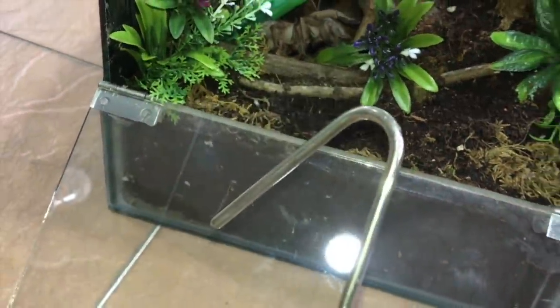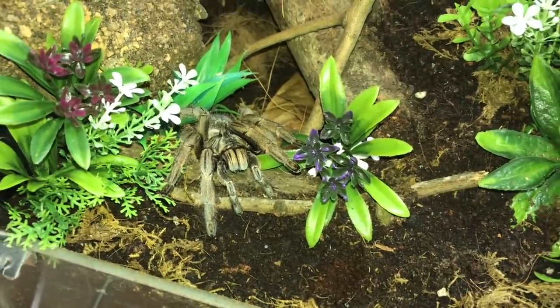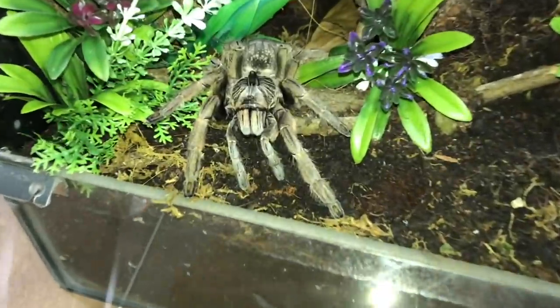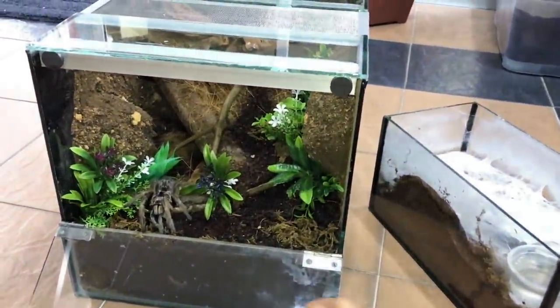And that's it, you guys. Whew. Beautiful. She's coming out. Now that's awesome. I think I will take a picture. Oh man, check her out, you guys. I think that is beautiful. And I think this enclosure complements her even more.